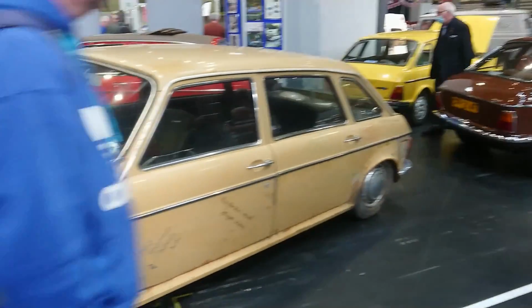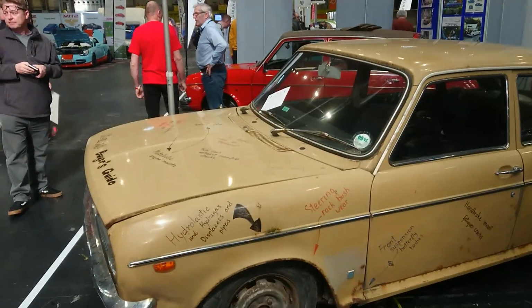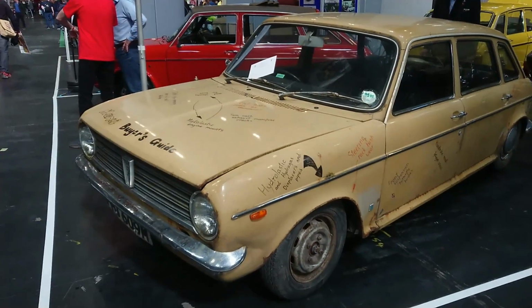Might still be interruptions with revving engines and announcements and things like that, and I apologise. It is quite busy here today as well. Yeah, revving engines.